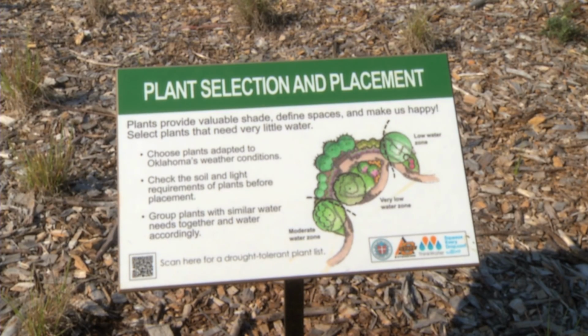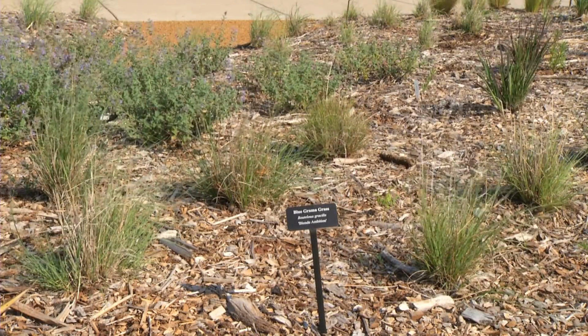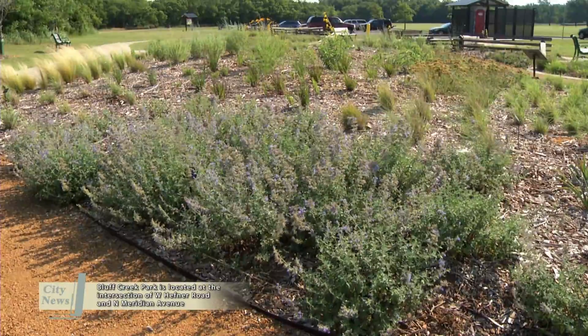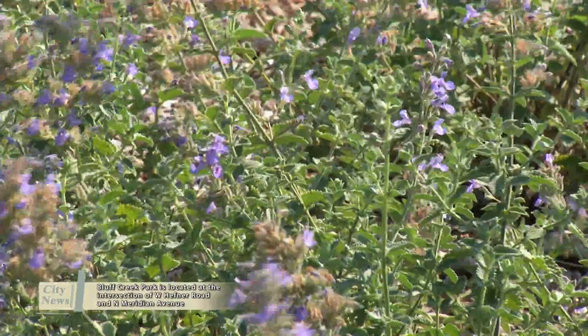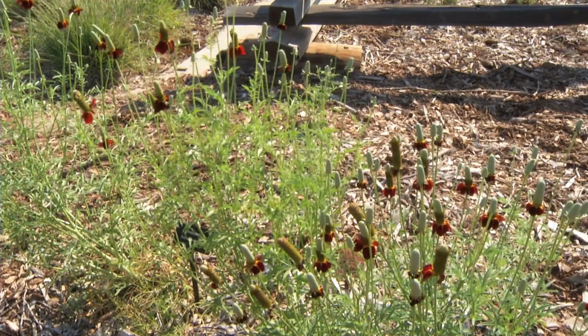So this park is the fourth and the final. Also, we have one at OSU Oklahoma City, one with the Oklahoma City Zoo, which opened last year, and then we're also working with the Myriad Botanical Gardens. So our joint efforts are showing that it's quite possible to have beautiful landscapes and still reduce the amount of water used outdoors and indoors. Through this partnership, our community is learning better ways to enjoy landscaping with native plants and plants adapted to Oklahoma.